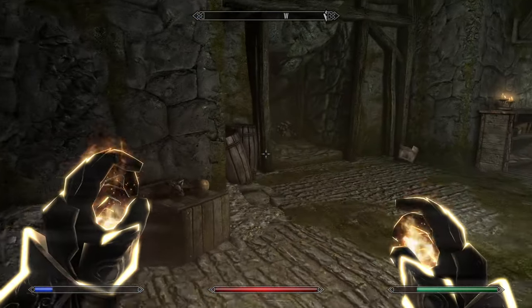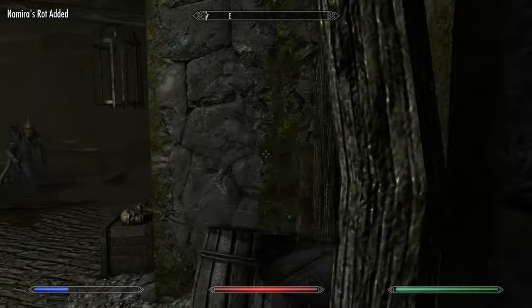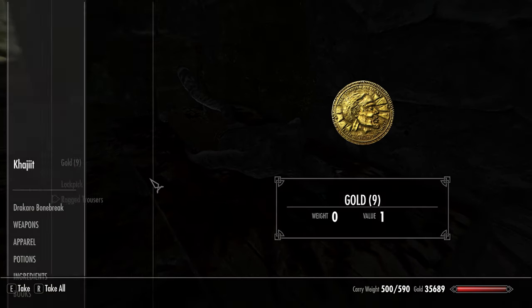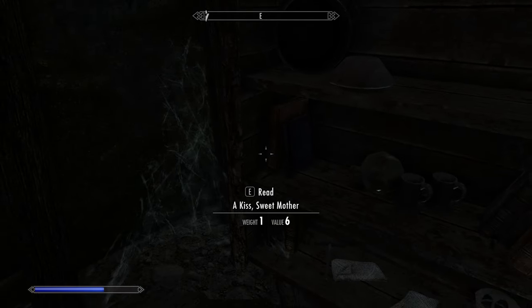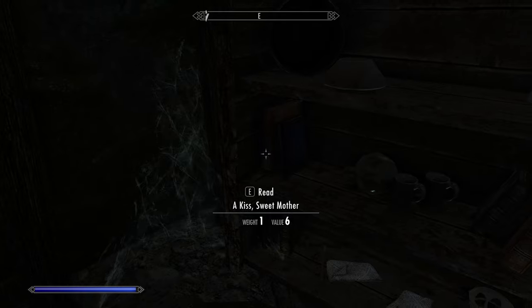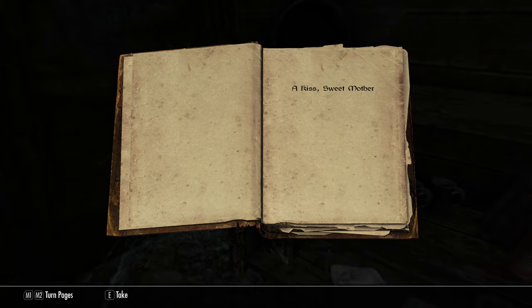I just wanna make sure I don't miss anything in this room, rather. Let's see, what do we have? Iron Mace, definitely not. Khajiit. Oh, I hear some wolves. A Kiss Sweet Mother. Have we read that one? Let's see. I don't think so. First Old Revolt, I'm fairly certain we have. Let's do A Kiss Sweet Mother.